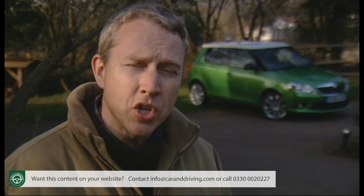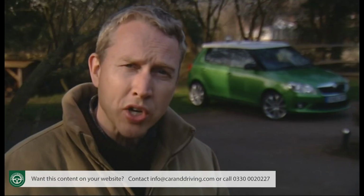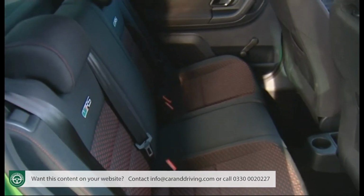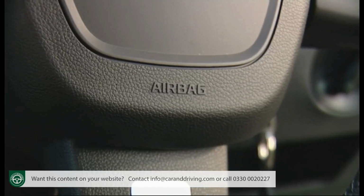Buyers can choose to have their alloy wheels finished not only in silver but also in white or dark grey, and they can choose to get their vehicle roof finished not only in body colour but alternatively in white or black. Safety kit includes ABS brakes, ESP stability control, traction control, Isofix child seat fastenings for the outer rear seats, and twin front, side and curtain airbags.